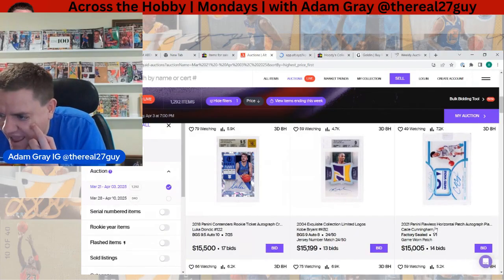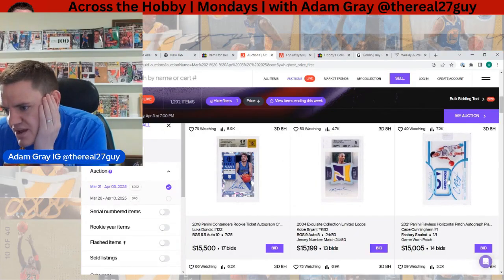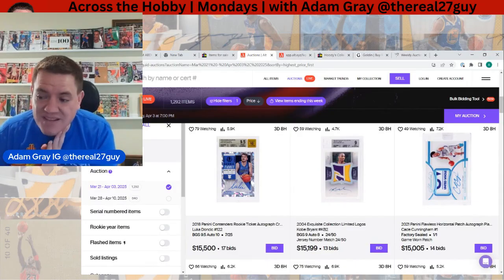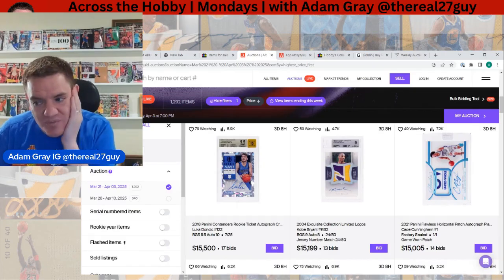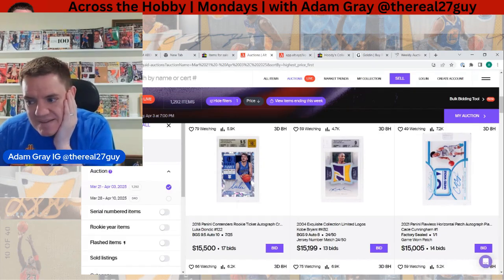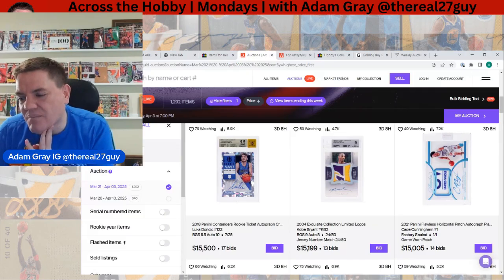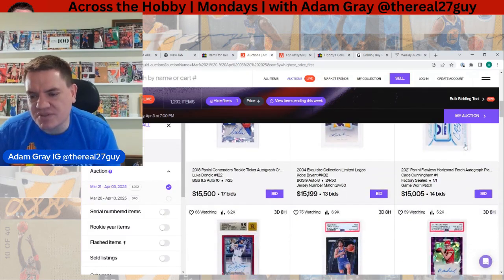This Cade Cunningham horizontal patch autograph. Boy, they're playing well. And I love seeing them in their fight last night with the Timberwolves, man. I just love a team that will fight. This is a great looking card. 1 of 1 from the rookie year. Just an amazing aesthetic to the card. One of those that I think you'd really like to see in person.